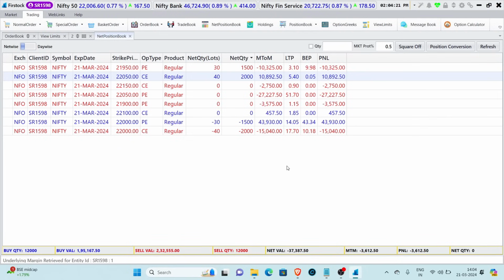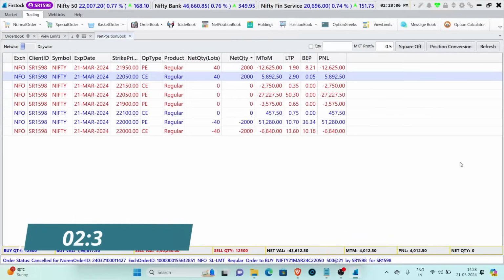So let's continue to hold on to this trade. Let us see in case, towards the end, if we get some good decay where we can go towards 5K, 6K. Then we'll cut down the quantity a little and try to push for 10, 15K. The time now is around 2:30. As we can see, the trades are untouched.